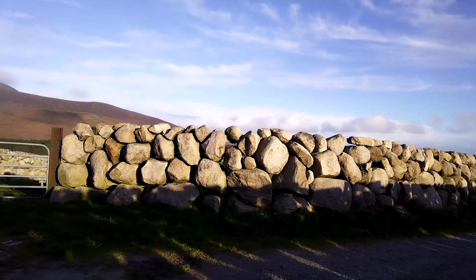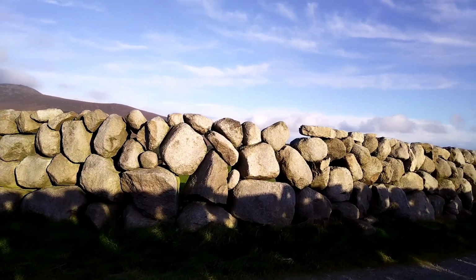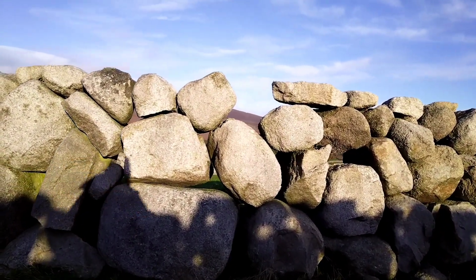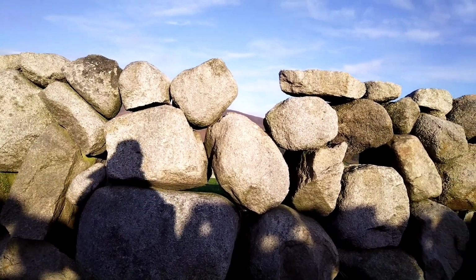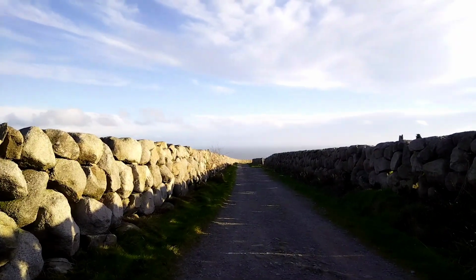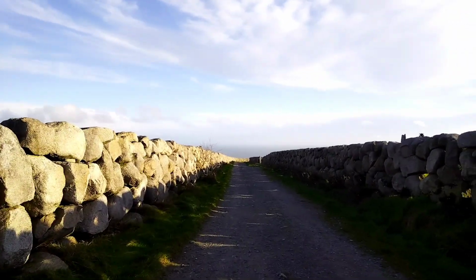But I mean, take a look at these walls. The craftsmanship that goes into building these walls. Like, I mean, imagine trying to lift that thing. Well, we're heading back closer to the car, but I'll see you when I get back to the car.